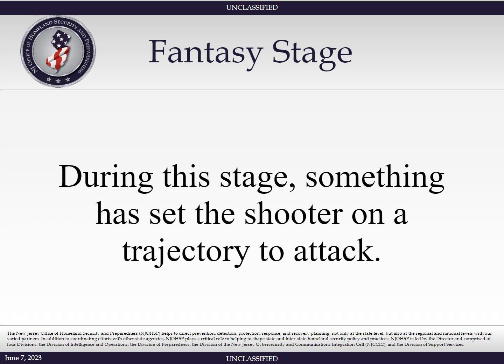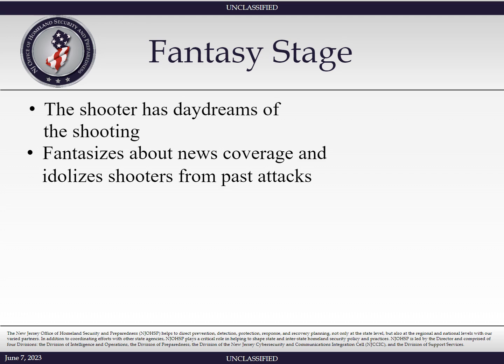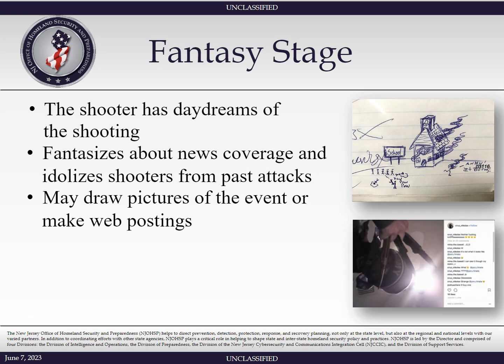Fantasy stage. During this stage, something has set the shooter on a trajectory to attack. The shooter has daydreams of the shooting, fantasizes about the news coverage, and idolizes shooters from past attacks. The shooter may draw pictures of the event similar to this Florida drawing, or make web postings like the shooter in the Parkland school attack.